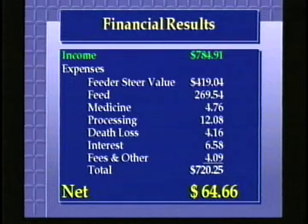For example, this past year the cattle were worth about $420. We had about $300 in terms of total expenses. That would have been feed and processing and medicine, a little bit of interest and fees, for example, your Texas Beef Industry Council checkoff fees and TCFA feeder dues. And then we subtract those from the carcass value that we receive.